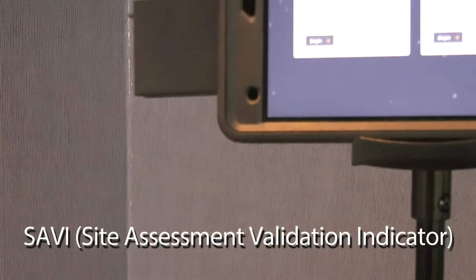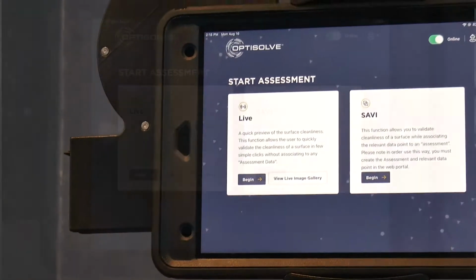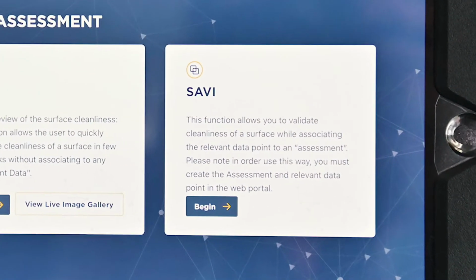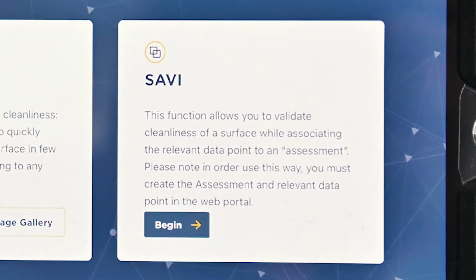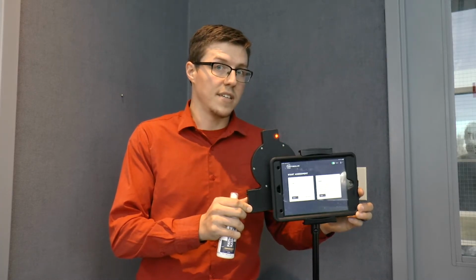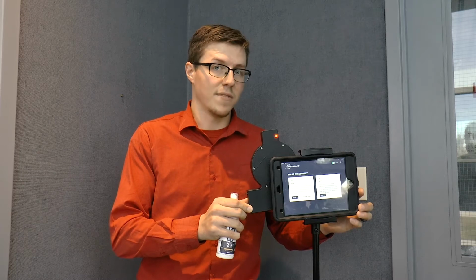So we're back, part of the OptiSolve team. We're looking at our Site Assessment Validation Indicator, aka our Savi program. Now what this does is proactively plans, tracks, and develops site assessments for your facilities to validate whether a surface is actually clean. Now what we're going to do today is we're going to find that out.